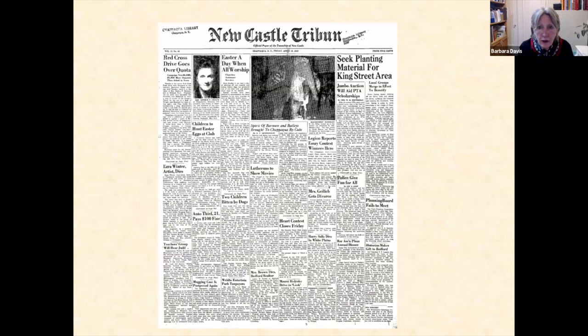So there was a little article about when he bought it back in 1918. And I also found in the Newcastle Tribune an obituary for him. Ezra Winter, artist, dies. And this was from 1945. Didn't give a whole lot of information. It did tell me that he was not married to Vera White and didn't live in Chappaqua at the time. So yeah, my interest was really piqued about this Ezra Winter.